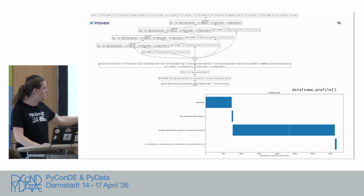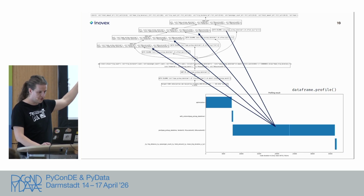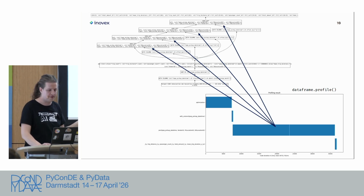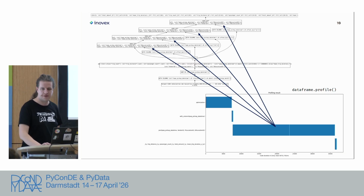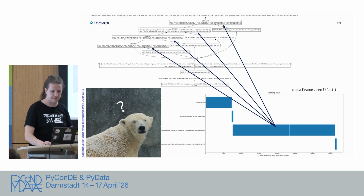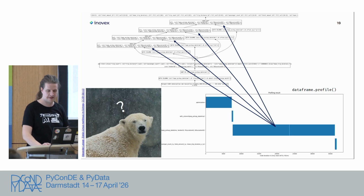The problem is now there's 1 join, but I had a for loop with 4 joins. So which one of these 4 joins was the slow one? I don't know. And unfortunately, I cannot read it from this graph. So this is still something to be improved. Until then, I'm a bit confused by this. It's not as helpful as it could be.